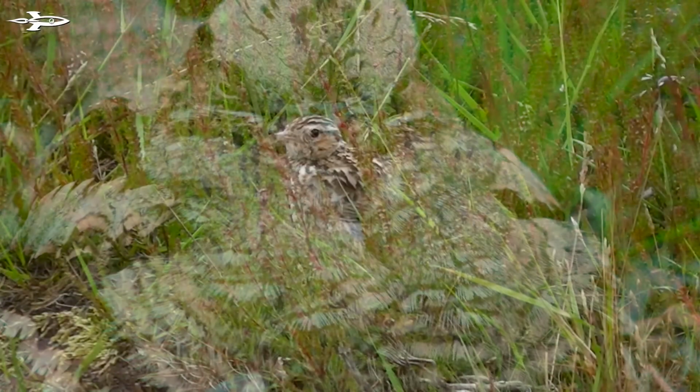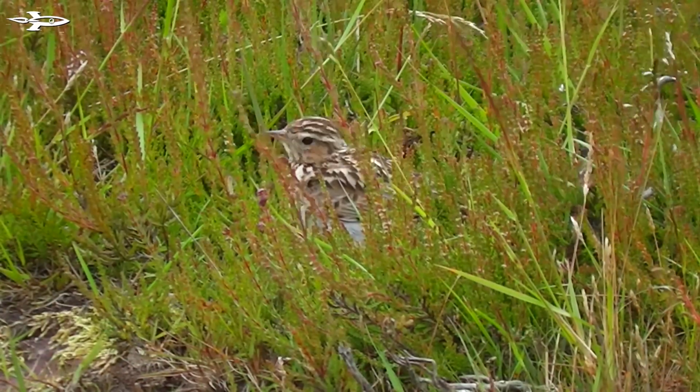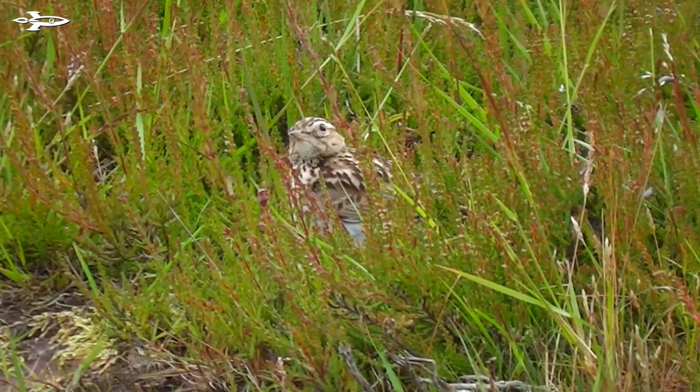Nightjar and woodlark both nest on the drier areas of the forest heathland, where they're occasionally joined by the venomous adder.